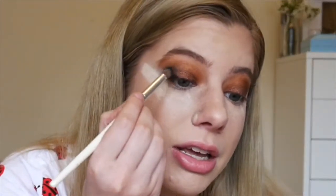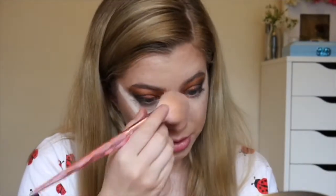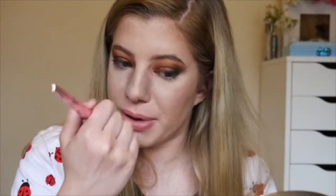I don't know if I like these. I don't know if I like any of these. You can kind of see it. It's not showing up the best. I think it's the brush I'm using. I'm gonna sweep this off because I have so much black. I don't know if you can see it. I have so much black shadow. And I hate how it looks because then it falls into my pores.